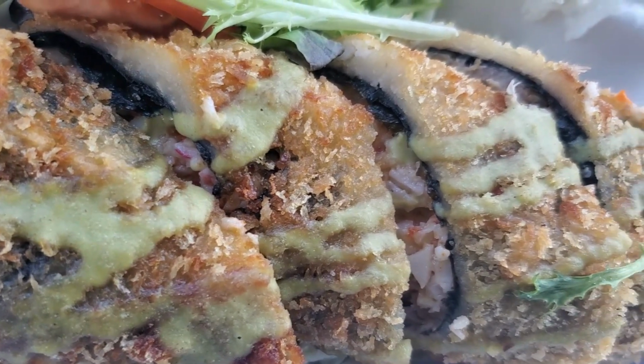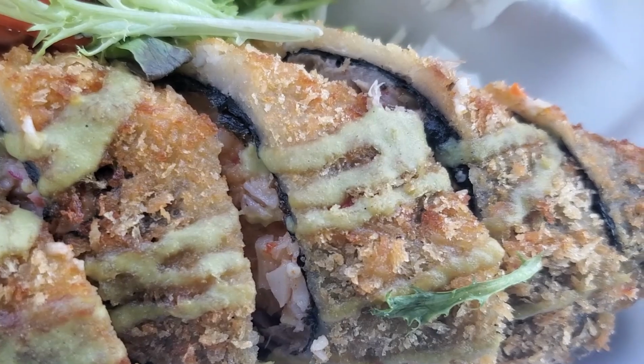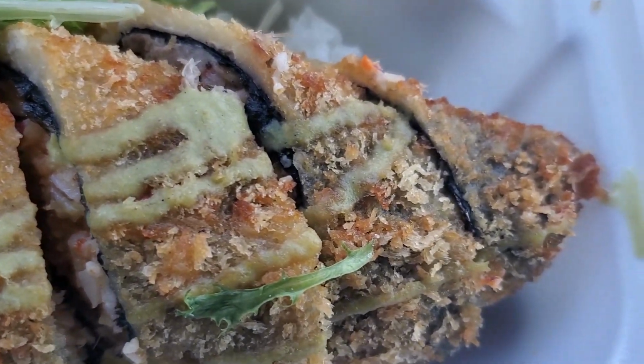And if you're wondering what the stuffed ahi is, it's a panko crusted piece of ahi, and they stuff it with some crab. So this is the piece of ahi without me spilling it in my car. Looks nice and crunchy. They drizzle it with their aioli. And let's take a taste.